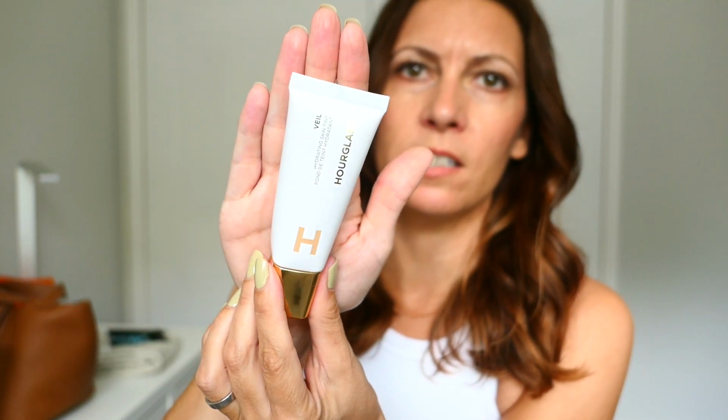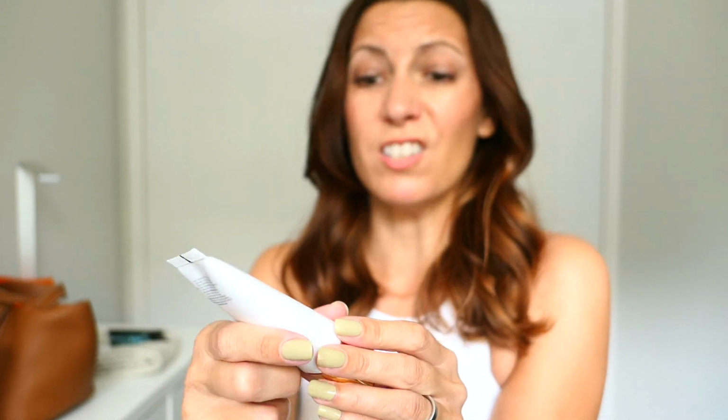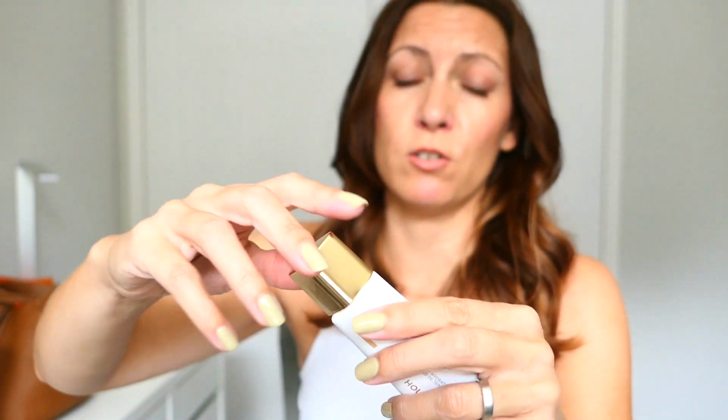And then look at this. So this is the product. Everyone's been talking, well not everyone, but obviously a lot of beauty YouTubers. This is the Hourglass Veil, the hydrating skin tint. Some people have said they're not that impressed with the packaging for the price. I actually really like it. I love this white and gold. It goes well with my Hermes makeup on the counter. It's super travel friendly. As you undo it, it's got this little squeezy spout, which is really good to control how much you squeeze out.